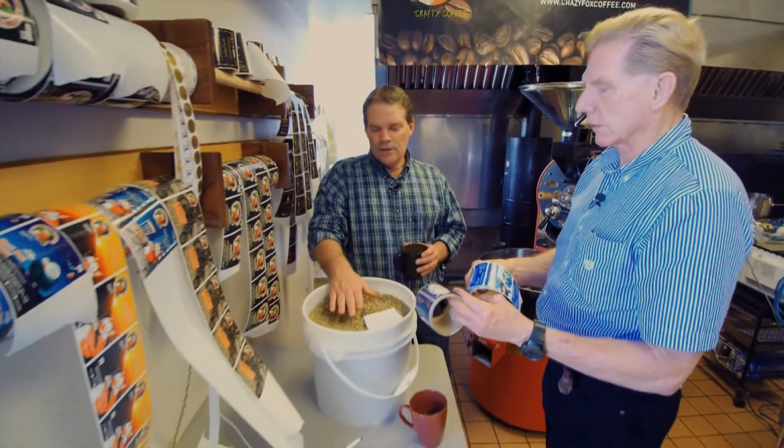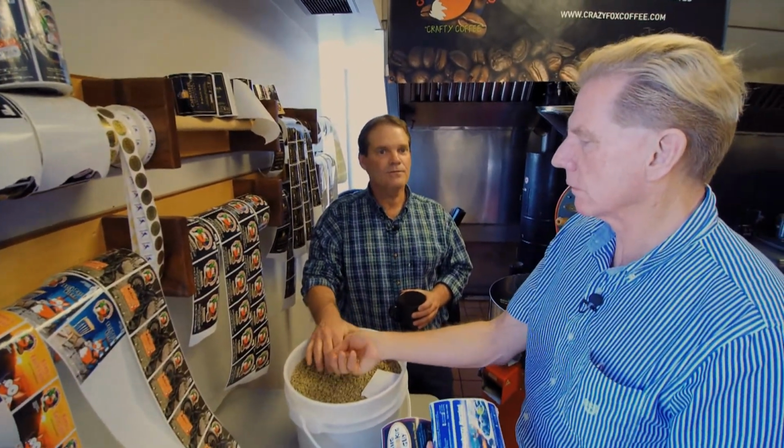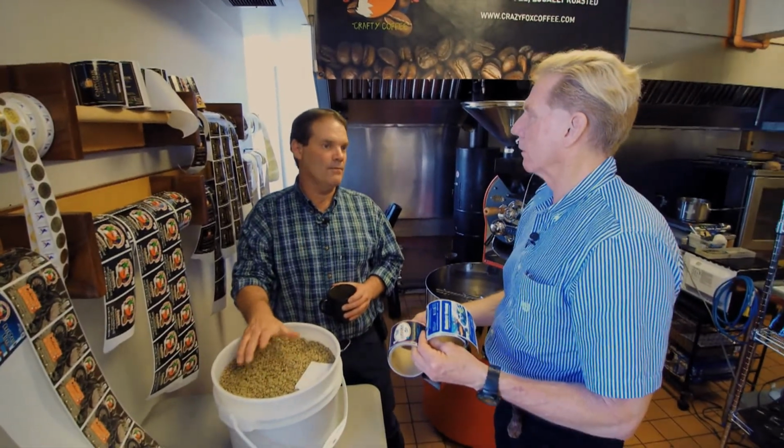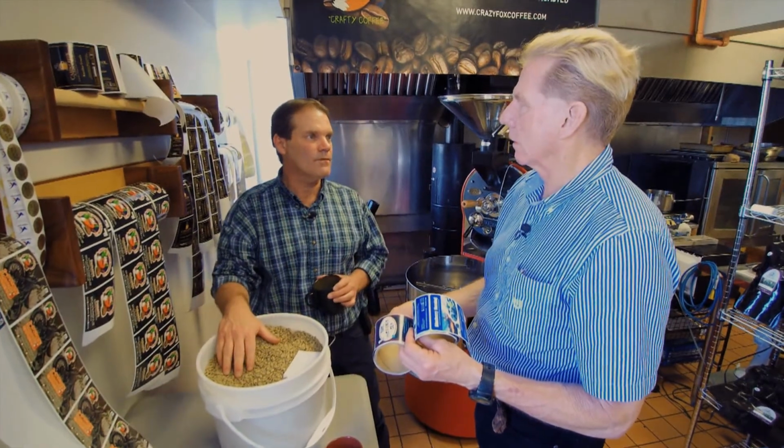How many beans do you have on hand? Different sorts of beans. Like as far as this says Brazil. The different beans in the back where we store the beans, we have 23. Wow. And then the amount of blends you can use, you can come up with an endless amount of blends from that. And I do love coffee.